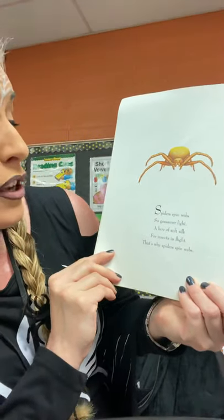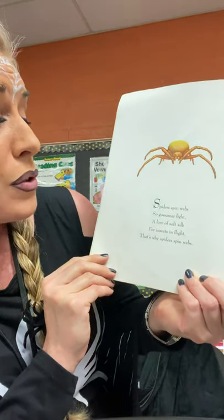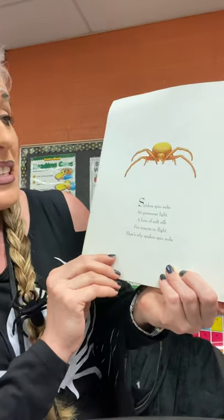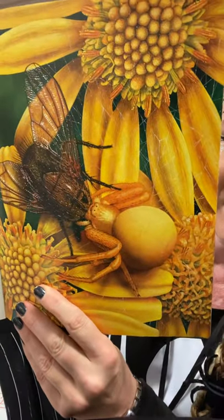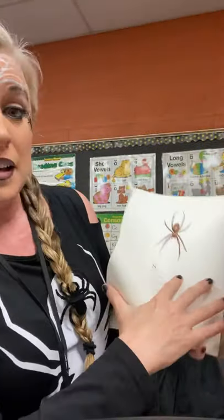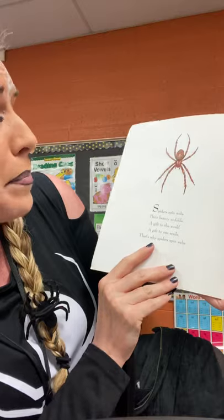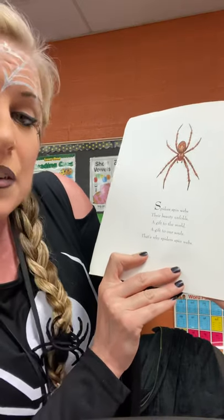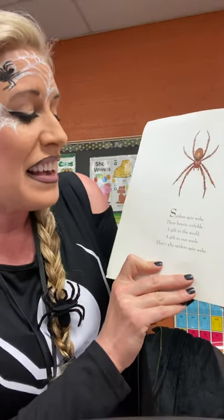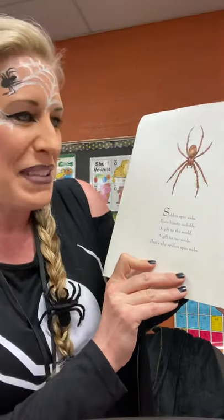Spiders spin webs so gossamer light, a lure of soft silk for insects in flight. That's why spiders spin webs. Spiders spin webs, their beauty unfolds, a gift to the world, a gift to our souls. That's why spiders spin webs.